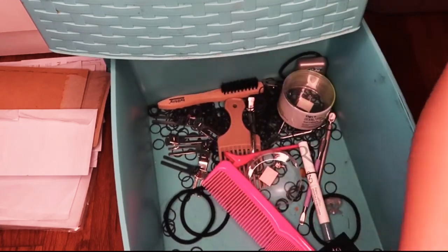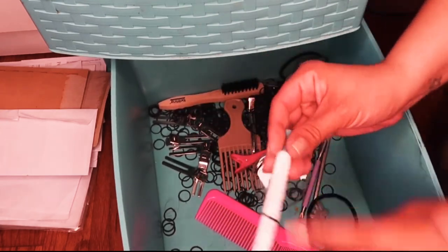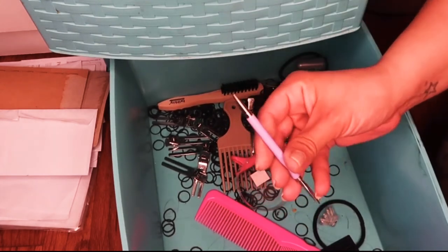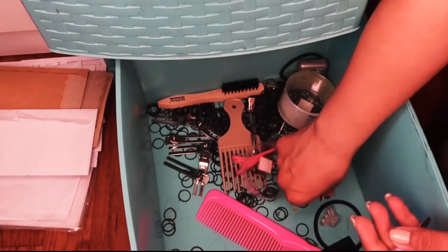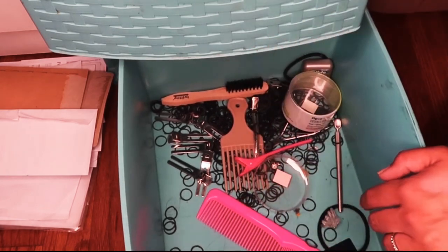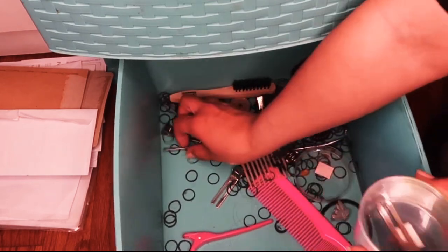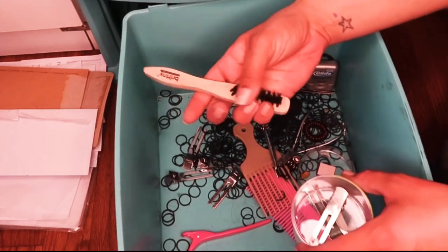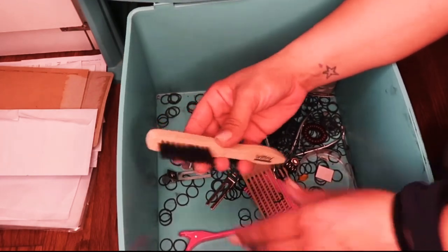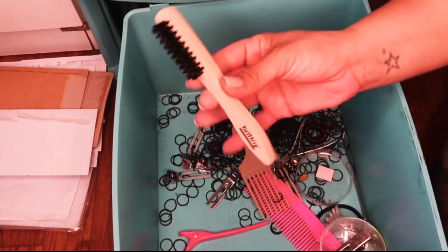Some Miracle Silk leave-in. More headbands. Woo! My rescue nail oil pen. Oh my gosh, I was looking for this. Yes, I'm so excited, you guys. My nail pusher for Tweezerman. A bunch of duckbill clips. This is for some baby hairs, but honestly it doesn't even work, so I might as well use it as something else, maybe for the wigs or something.